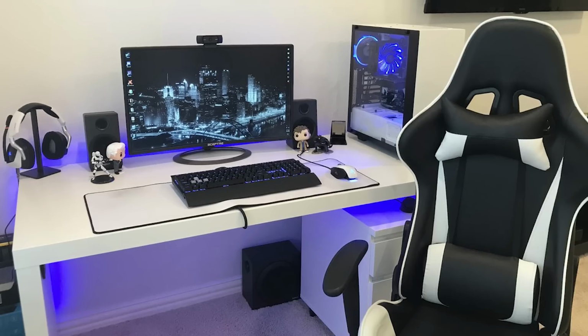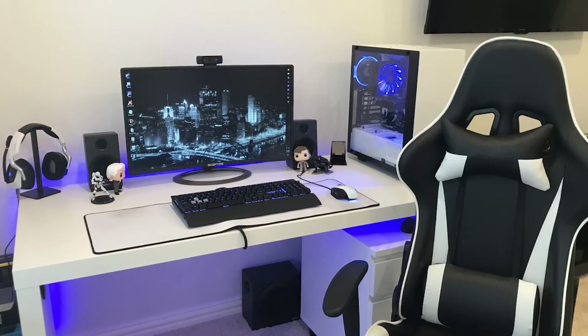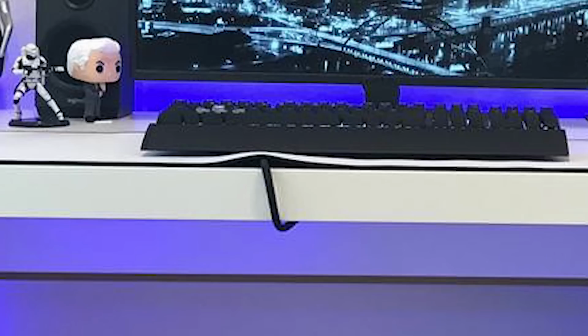Last but definitely not least, Rhett, who's 12 years old. I love this setup. Yet again, super clean. Cable management is on point, except for the one thing, and that's that cable coming out from behind the keyboard, or in front of the keyboard, going underneath. If you're allowed to drill into your desk, I would definitely look into doing that. If you can't, then you definitely got to go straight out the back.